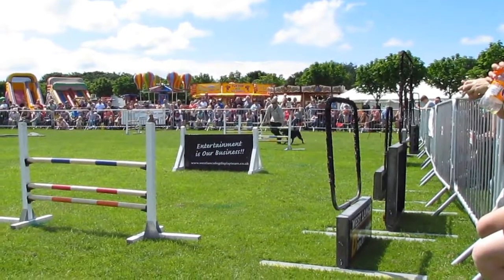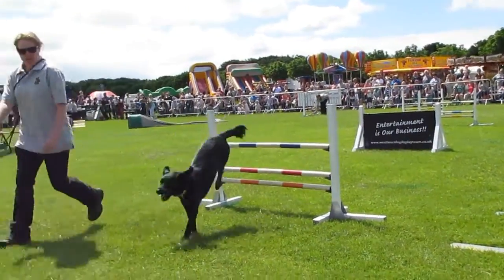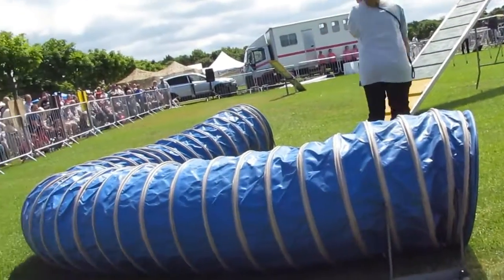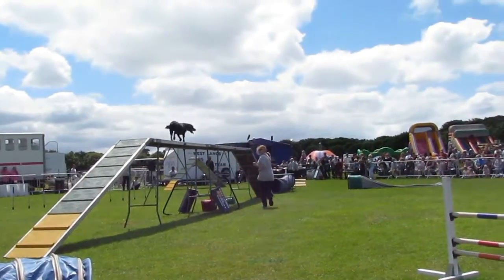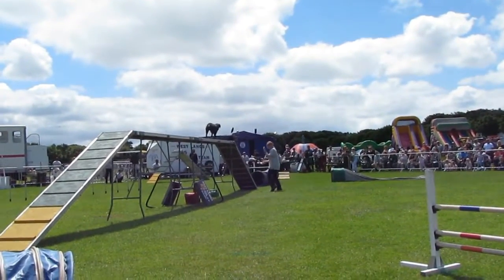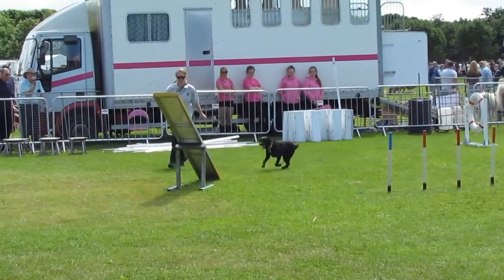The problem is, Lizzie's dad's somewhere in the arena taking photographs. Now, will Lizzie spot him? Oh no, Lizzie hasn't. That makes a refreshing change. Normally Lizzie finds dad. Hi Lizzie, how you doing? Hello up there. It's the first time ever she actually hasn't spotted him.